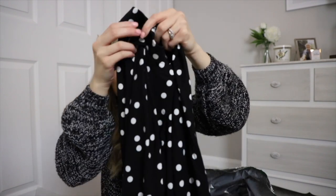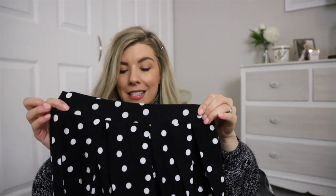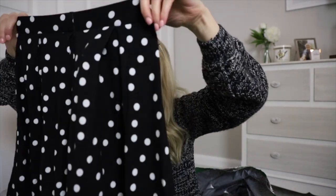Maybe it's getting a bit too cold for it, but if you only have a small amount of your leg on show, maybe it's okay. I don't know. I just love that look, so I thought I would try and incorporate a little bit more into my sort of everyday fashion. This is a really lovely one. It's a soft jersey material, so it hangs really nicely. I don't know if it's showing on camera, but it's pleated. I just love it. This is an ASOS own brand in the size 6. So, yeah, that's really cute.